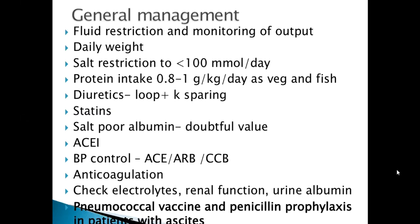Then diuretics are important, but remember in nephrotic syndrome there is already reduced oncotic pressure. So you have to be very careful in using diuretics. Loop diuretics will lose a lot of sodium and potassium. So in combination, you can use loop and potassium-sparing diuretics very cautiously, very cautiously.